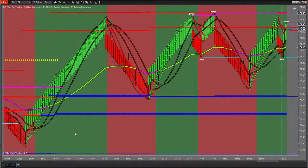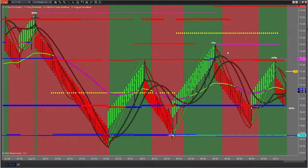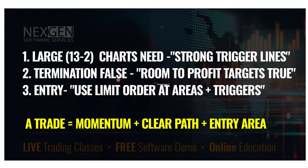What Pete means, and guys, this is the lesson we're about to take, is that rule number 2 is keeping him out of trades. These key Fibonacci areas are taking away his advantage, and he's choosing not to trade without the advantage of a clear path. And that's exactly what we're going to do right now, guys. We want room to those profit targets. We want that clear path, because when you couple it with momentum, it's hard to stop that market.